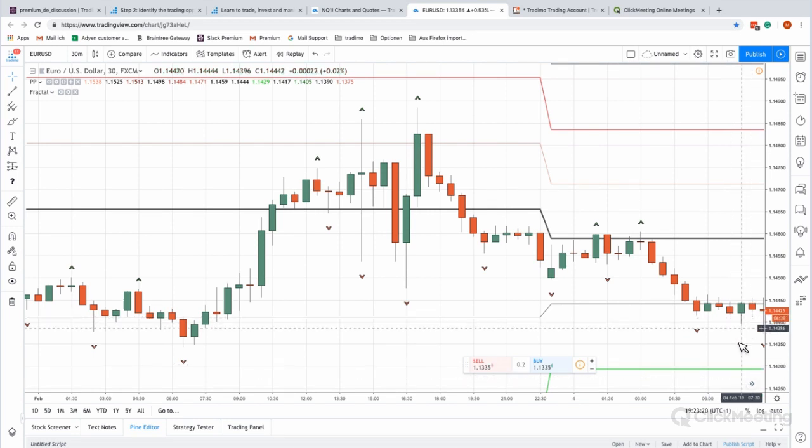Okay, let's see what is the case here. We see this down fractal here was broken at this time. And for this reason, of course, we have a downtrend. Excellent, Ahmed. So I think it is pretty clear how to determine the market direction. We do this on a 30-minute chart. We're using the up and the down fractals, and the most recent broken fractal determines the market direction. An up fractal represents an uptrend, a down fractal represents a downtrend. And this is the first step of the beginner strategy: determining the market direction.